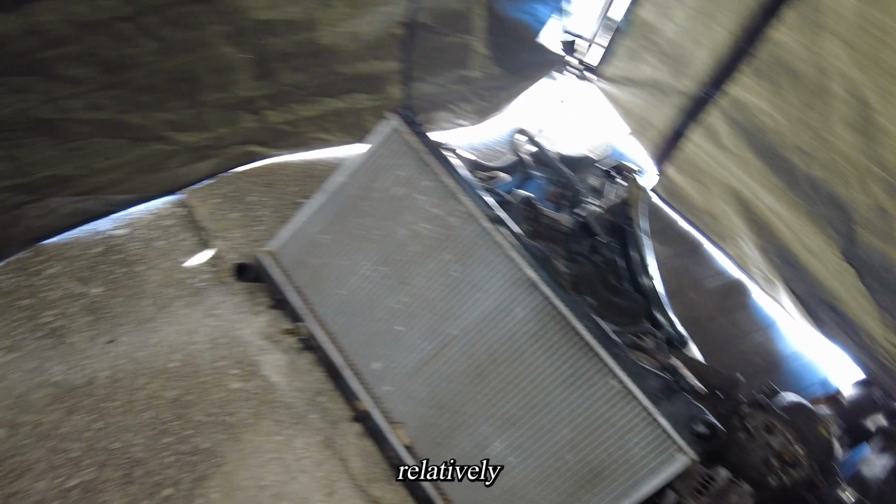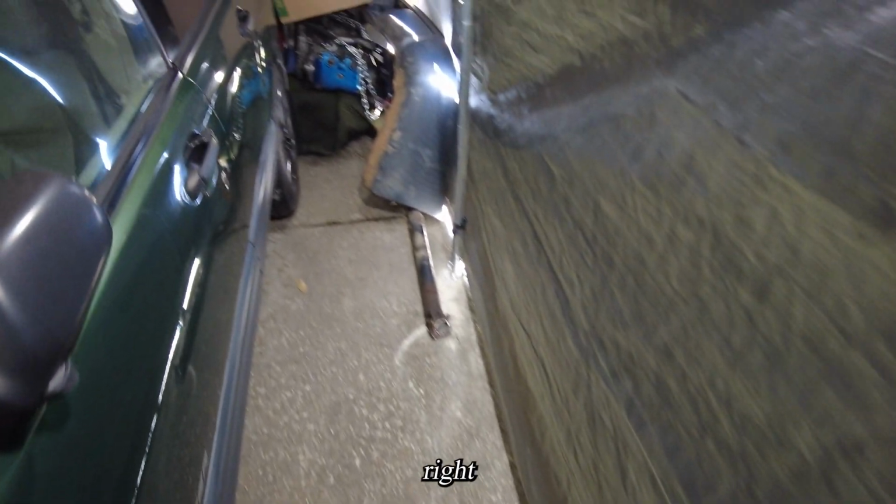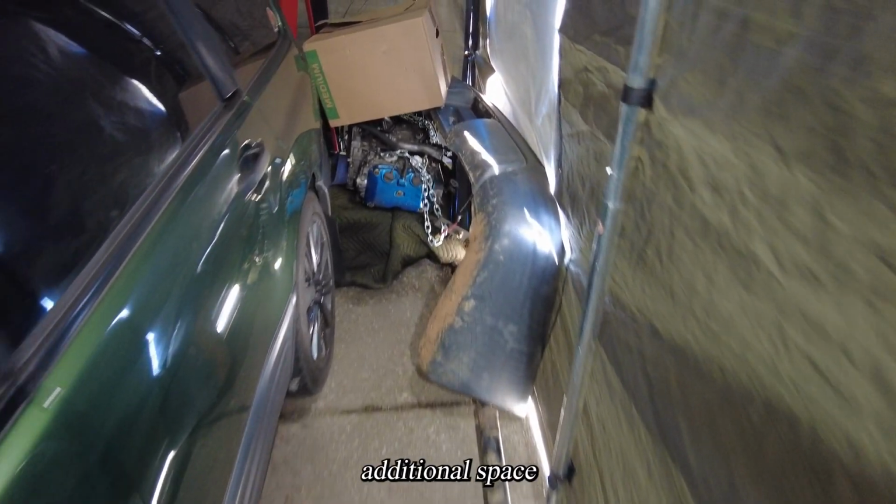It is relatively as organized as I can get it. I don't have any plans for adding shelving right now, just because it would take up additional space, but we're gonna work with what we got right now.